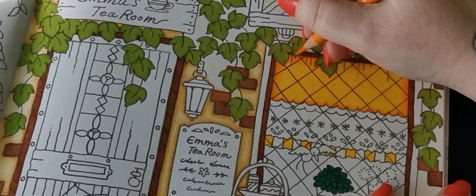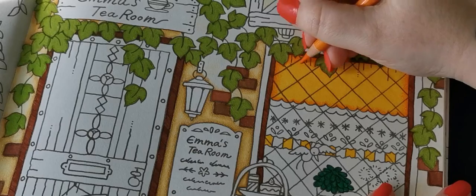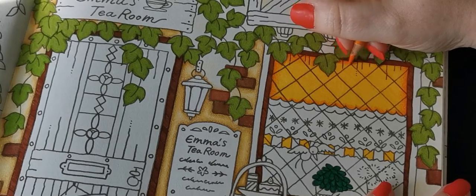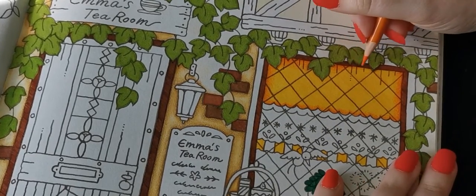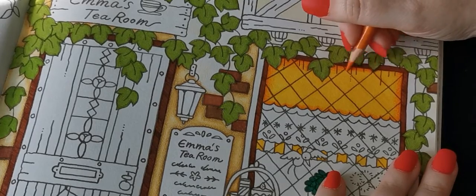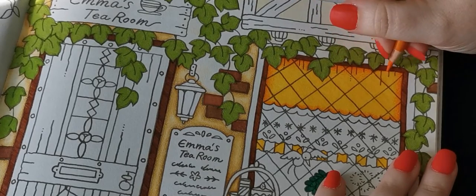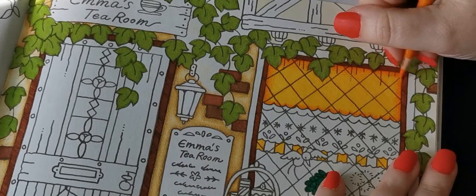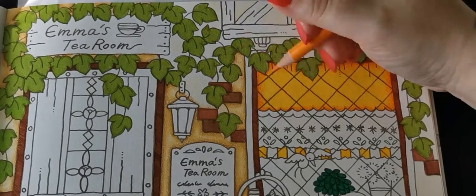Oh, I've just remembered a video I need to film as well. The lovely Imogen from Coloring Kid has tagged me in. It's basically like you choose your top five coloring books to have with you during lockdown. So I need to do that. I knew there was a video I needed to do today, and I couldn't think of it, and it's just come to me now. Five books though. Oh, that's going to be a hard one to choose. So many wonderful books.